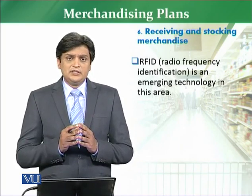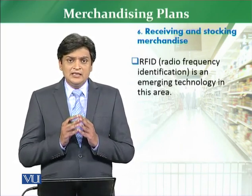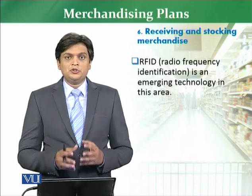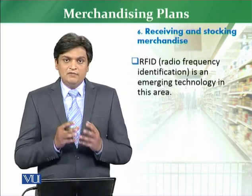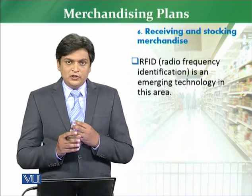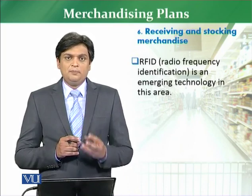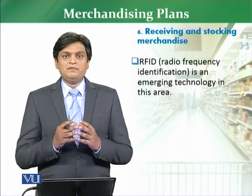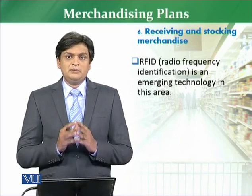RFID is a recent, emerging technology in this particular area, which is used for receiving the goods and for stocking the merchandise. Because if your invoices and your goods are properly received into the system, then of course your inventory management will be easier and more helpful.